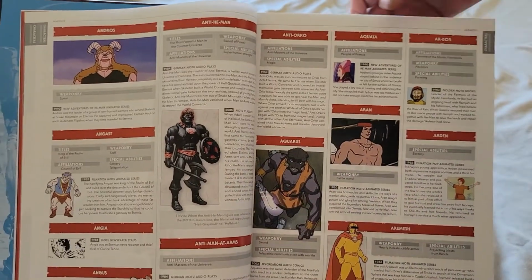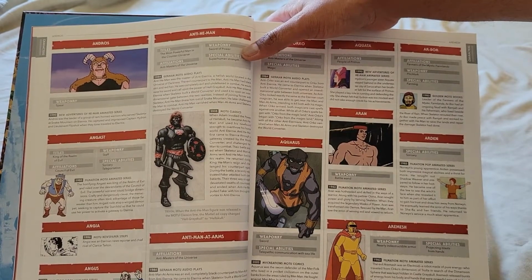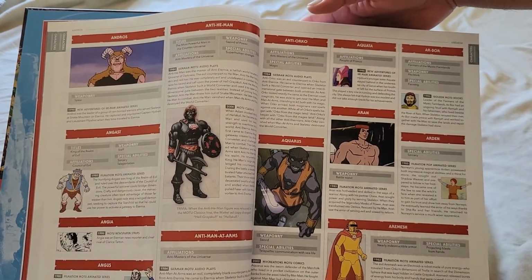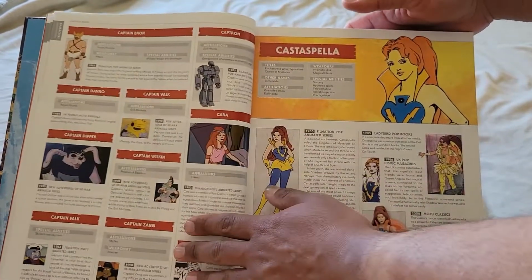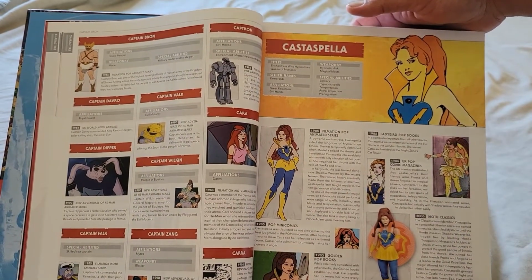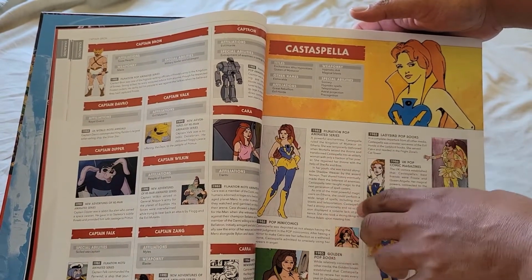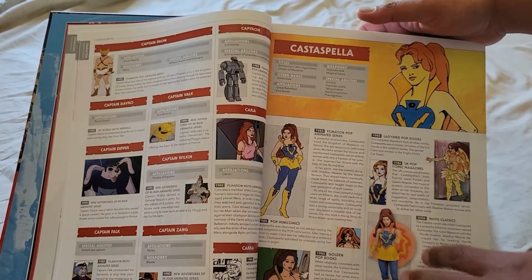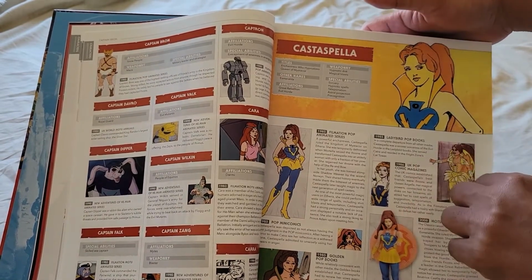Anti-He-Man, Andros, Anti-Man-at-Arms, Anti-Oracle. I remember this guy. Some pretty, I wouldn't say deep detail, but if you want to learn a lot of the characters, they have, like I said, small little imprints of the characters. I believe she was in She-Ra.